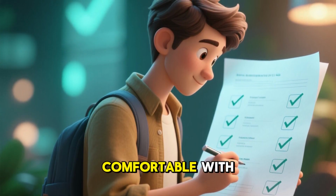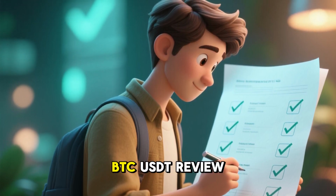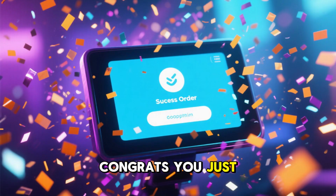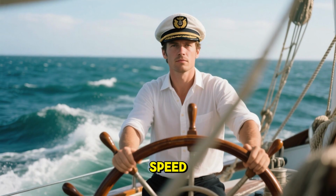Enter the amount you're comfortable with. Double-check the asset and the trading pair, like BTC/USD, review the summary, and tap Buy. Congrats, you just placed your first crypto order. Take a breath. The goal isn't speed.